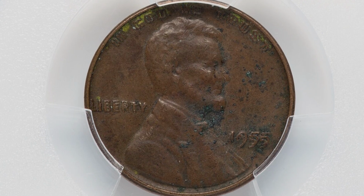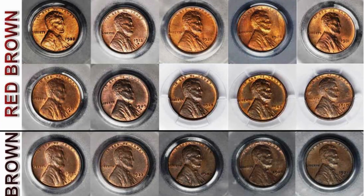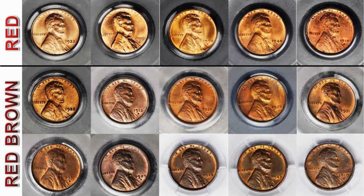So keep in mind, when they grade these coins, the coin grading companies, they are going to grade a penny at a brown, red-brown, or red. So this picture here from Spruce Crafts is a good kind of guide to go by. You'll see the bottom row there. That's what a brown penny looks like. They look brown. And then the top row there is red. Very nice looking pennies, right? And then the in-betweeners, I like to call them, are going to be red-brown. So brown is kind of like the worst, right?